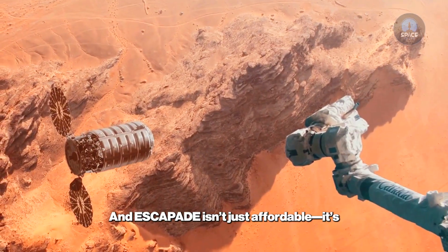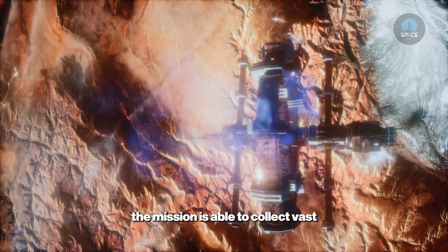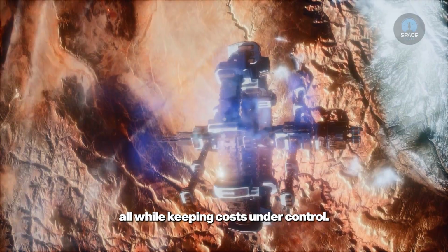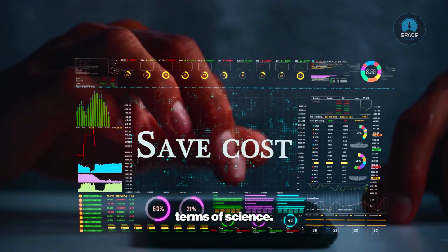And ESCAPADE isn't just affordable, it's also incredibly efficient. With its dual spacecraft design, the mission is able to collect vast amounts of data from multiple perspectives, all while keeping costs under control. The mission's relatively low cost is a win for both NASA and the public, offering a high return on investment in terms of science.